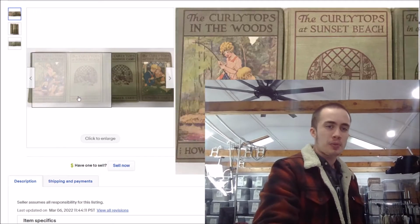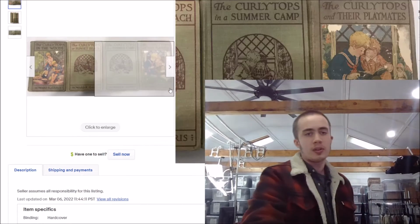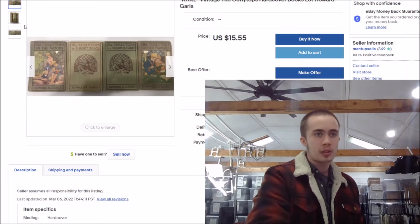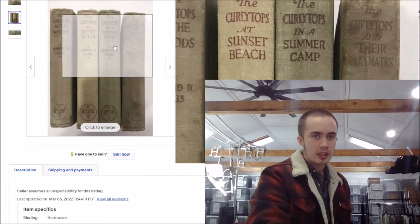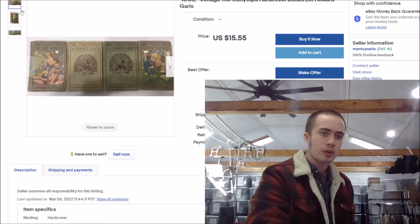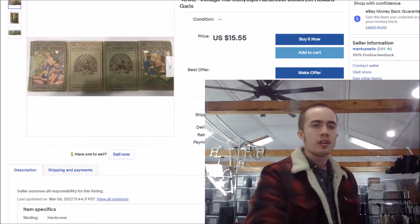The Curly Tops. The Curly Tops. I thought these looked very cool. Some are actually illustrated on the front, which is very impressive for the time, I think. Because these are definitely some old bones here. Look at that. Very old, very nice, very cool. Anyways, these are illustrated, very cool. They stood out to me.